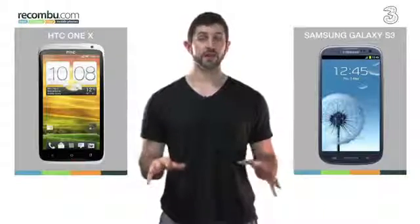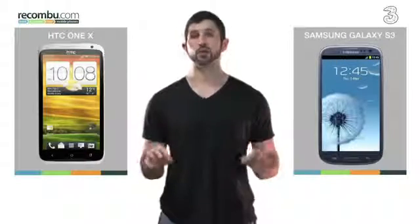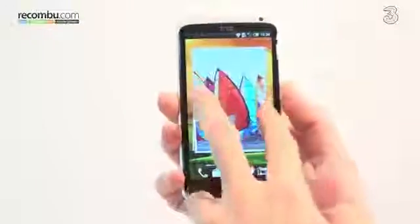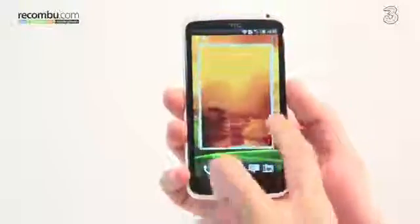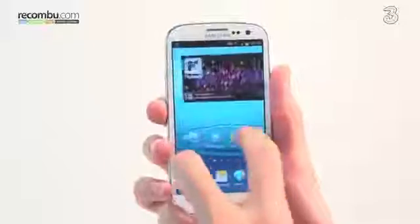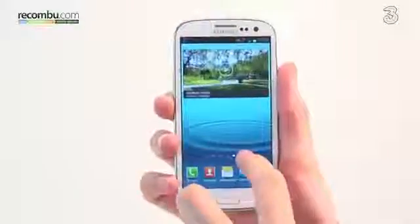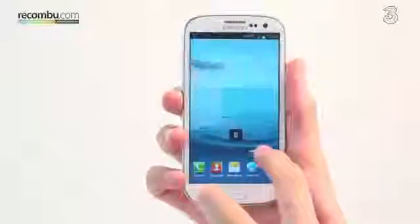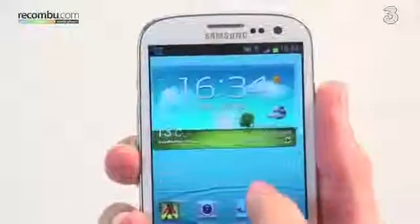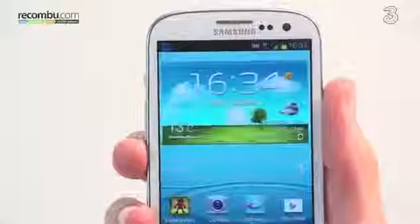The UIs are very different, however they do both run on Android 4.0. HTC packs Sense 4.0 on board, a simple, clean and elegant interface that we found a pleasure swiping through. In contrast, the TouchWiz Nature UX on board the Samsung Galaxy S3 isn't quite as charming. It's very functional however, with a huge amount of widgets and attractive 3D transitions between menus.